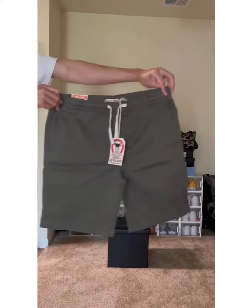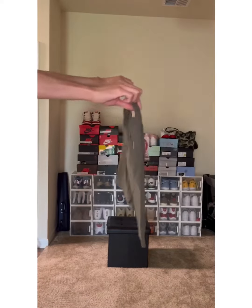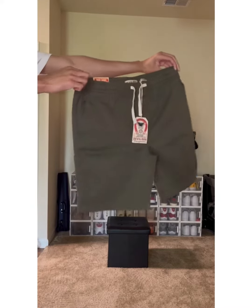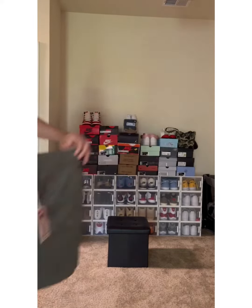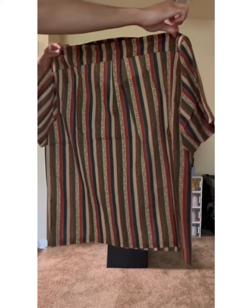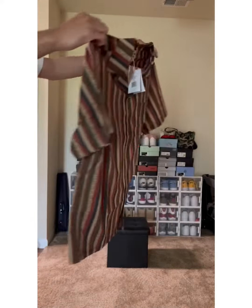Now, let's get into these shorts from Devil Dog right here, man. These Doc shorts. I was a little skeptical about these, but let me show you what I got next. Now, this shirt from Bank Journal goes perfect with the shorts, man. Definitely going to put that fit together, bro.